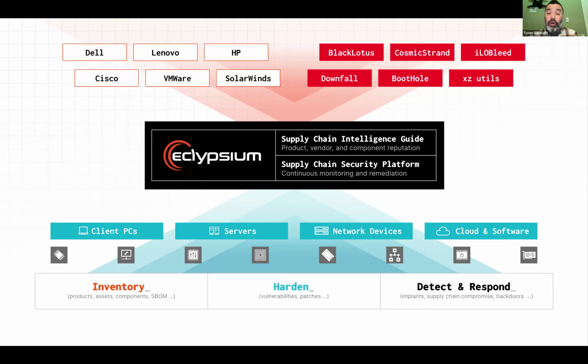Now our flagship platform provides continuous monitoring and remediation for your production IT assets. That's where we have various mechanisms to gather data from your production environment and then look at it, inventory the different components that are used, create SBOMs, identify vulnerabilities, and assist with patching and remediation. And then when something does go wrong, either you have a potential compromise or there's a supply chain incident, we give you the ability to quickly answer questions.